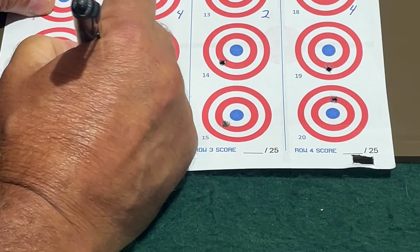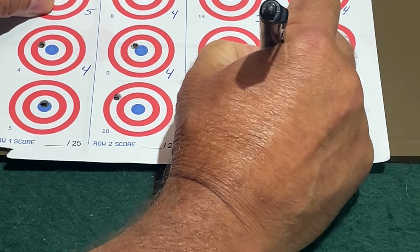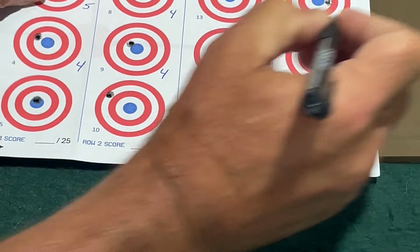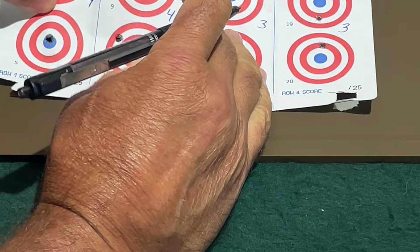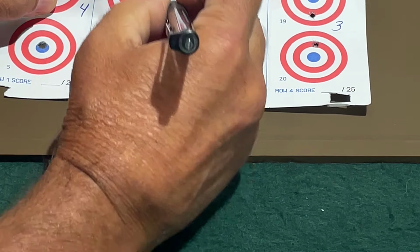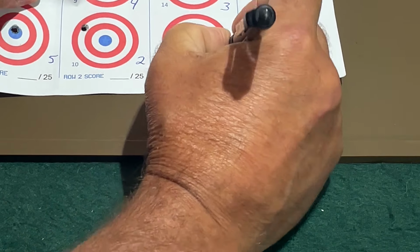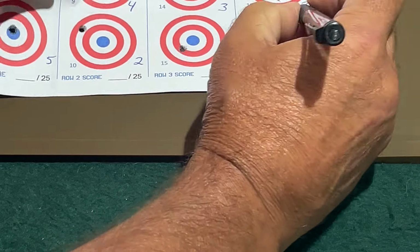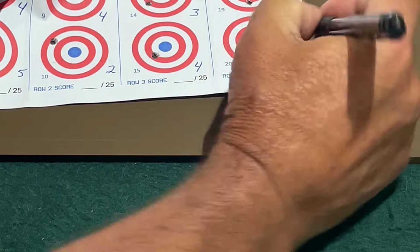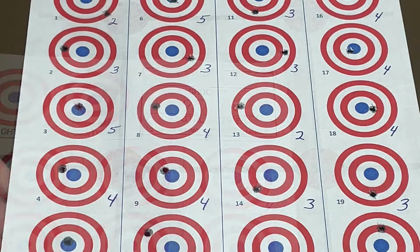Here we've got a 4, 4, 3, and a 3. Down here, that's all inside the blue, so that's a 5. That is a 2. This one just made it to a 4, and this one I think is a solid 3. All right, give me a minute to total these all up and I'll show you my final score.